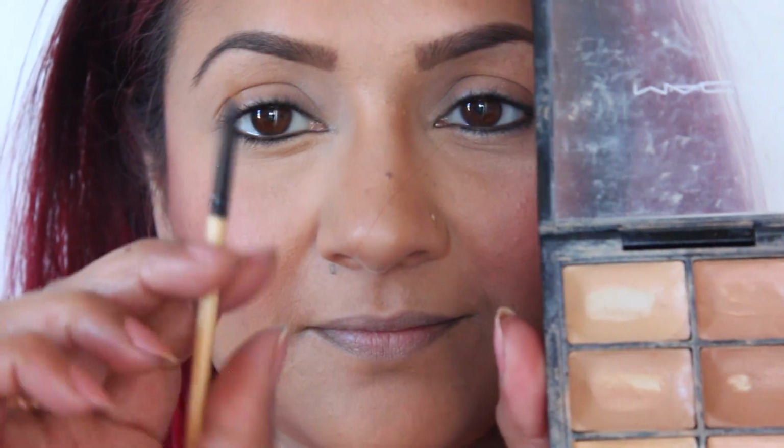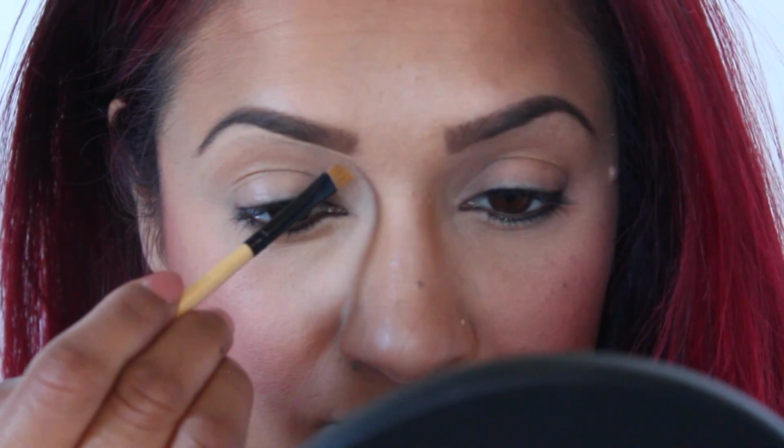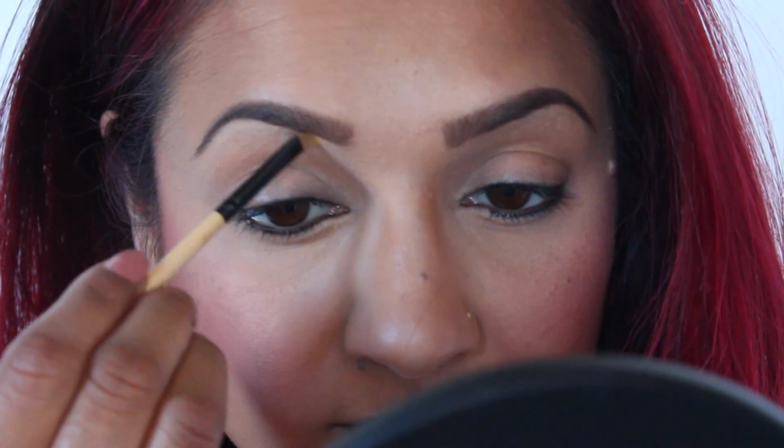I like to give my eyebrows a little bit more punch with the NC30 from that concealer palette and an eyeliner brush, and I'll just draw a line underneath my eyes and blend it out, and it really just emphasizes the shape of your brows, gives it more of a professional finish, and it just looks really beautiful.